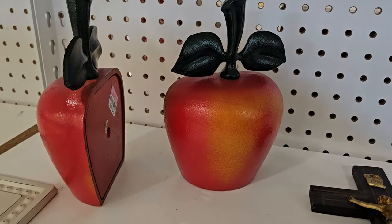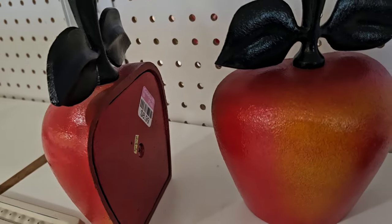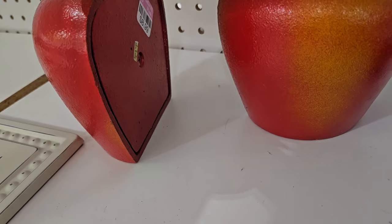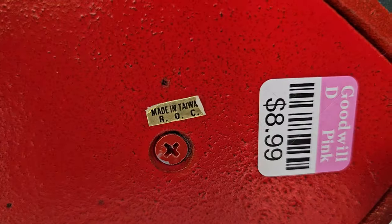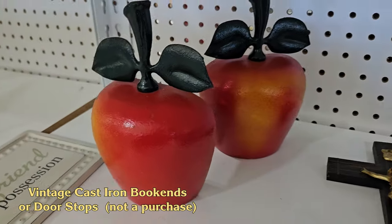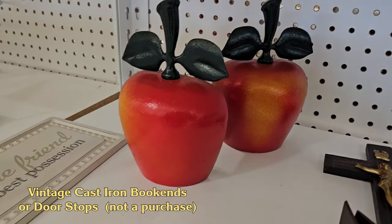These are beautiful. They're extremely heavy. Wow, I can see them for cookbook bookends. Really, really heavy. $8.99 each. The sticker says made in Taiwan, ROC. Yep. Really heavy. Oh my goodness. Aren't they beautiful though? They're both a little bit different in the amount of orange on them. Gorgeous.